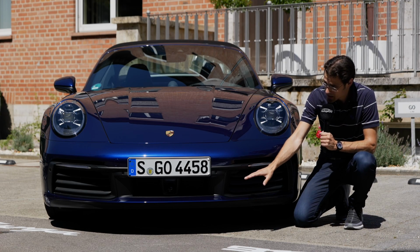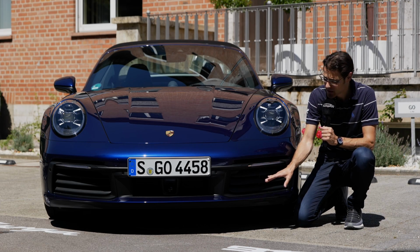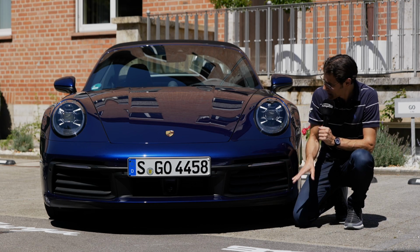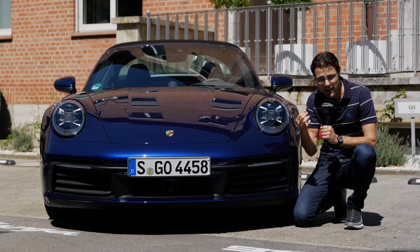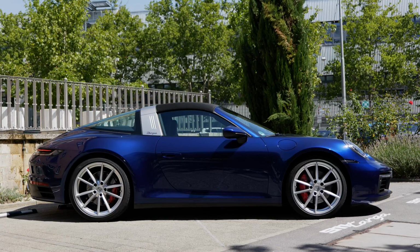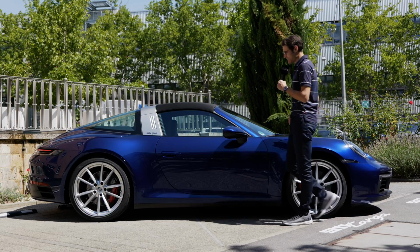Here you can see the Targa 4S. You can see the wide air intakes, also horizontal strips. Then LED is standard, and as an option, you can see them here, the Matrix LED light, also for a more elaborate high beam function. 4.52 meters, 14'8" or 178 inches is the length now of the 911 generation. And from which side will I enter the stage? Yes, today from the front.